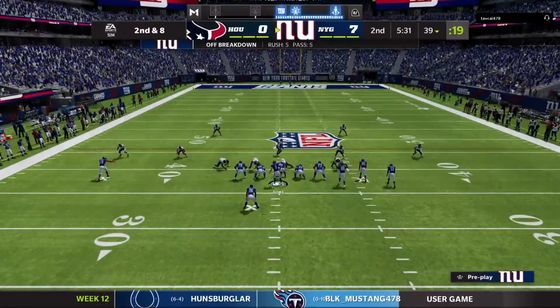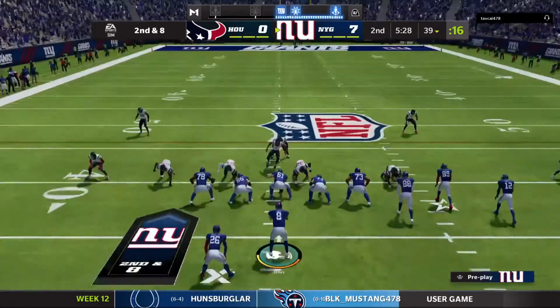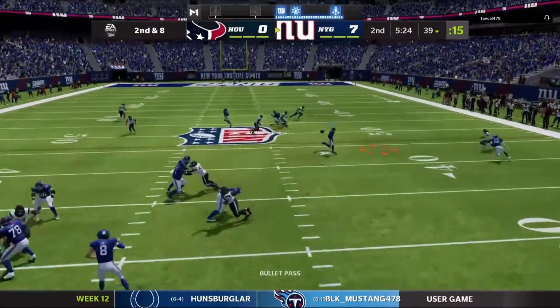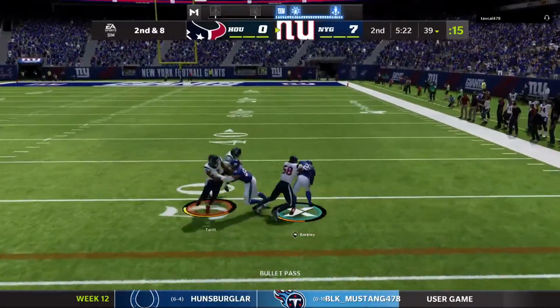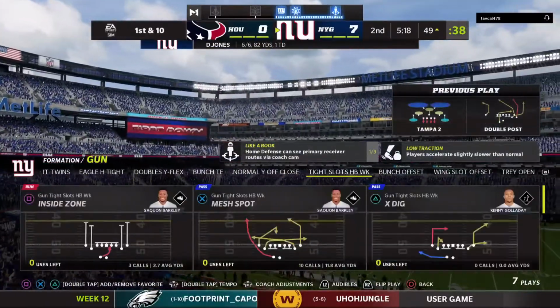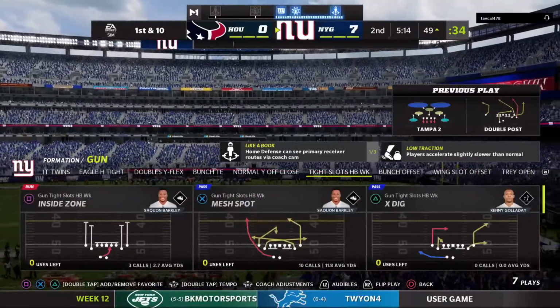2nd and 8. Operating from the gun, Jones. This one goes out wide for Barkley. And he'll be taken down, but not before he works it past the 50. 1st down for the Giants as they pick up 12.